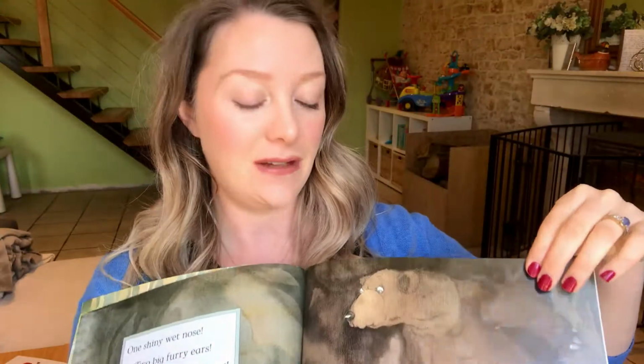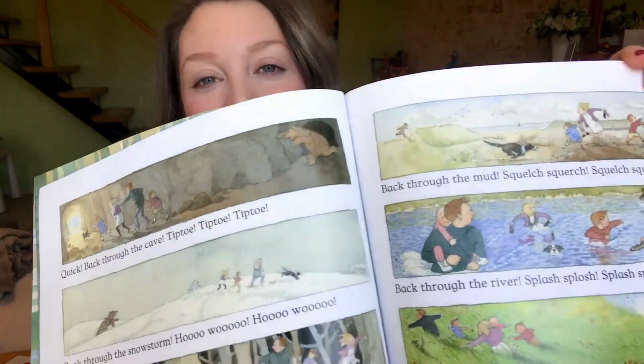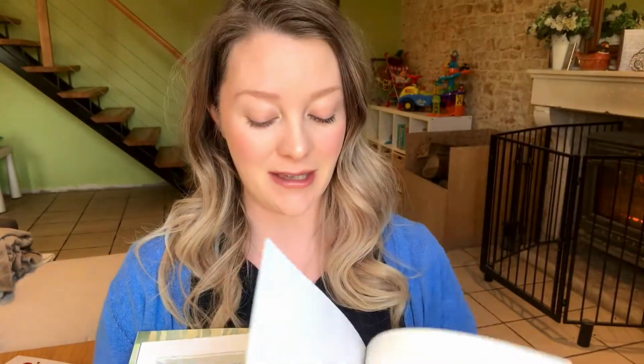There's scarier books for kids, but I would not say this one was probably designed for a 2-year-old, but this is what she likes. So yeah, you actually see the bear chasing them back the way they came. And then even more scary actually, the bear gets to their front door and they're keeping the bear out and then hiding under their bed and everything, or under the covers.